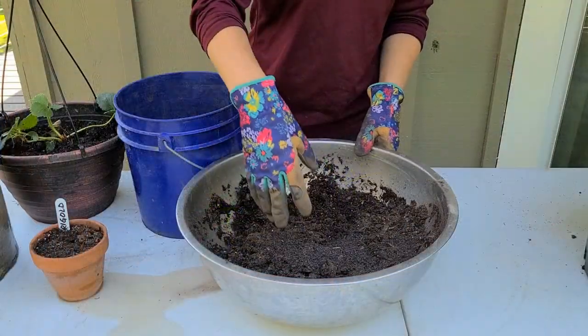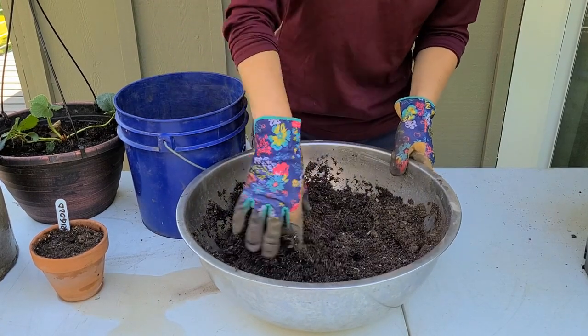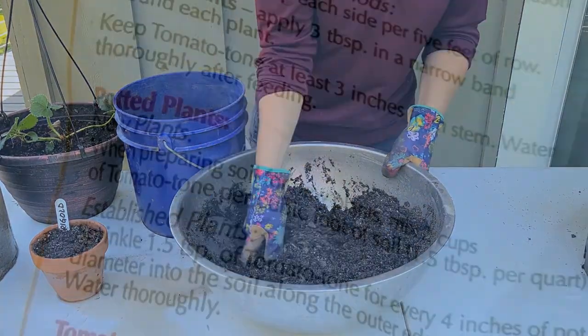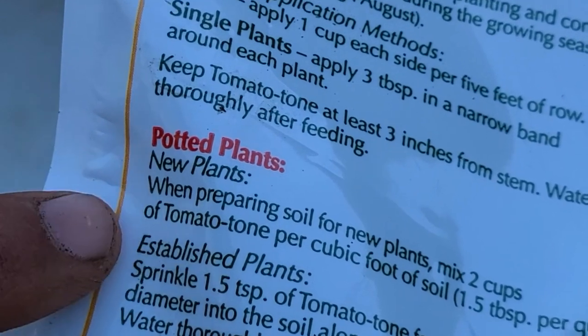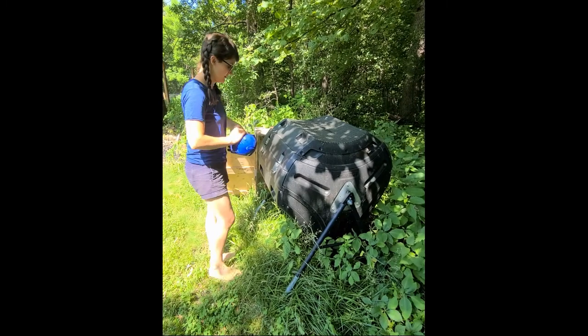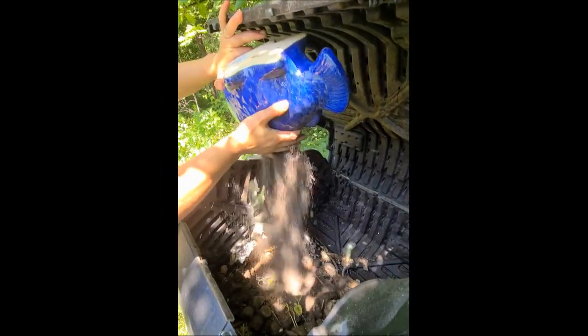Organic fertilizers, such as composted manure products, take time to break down, so you can add them to your soil at the time of planting. Read the labels to understand how much fertilizer is needed for the volume of soil you're working with. At the end of the season, you can compost the soil from your containers. Wash and sanitize your containers and reuse them next year.